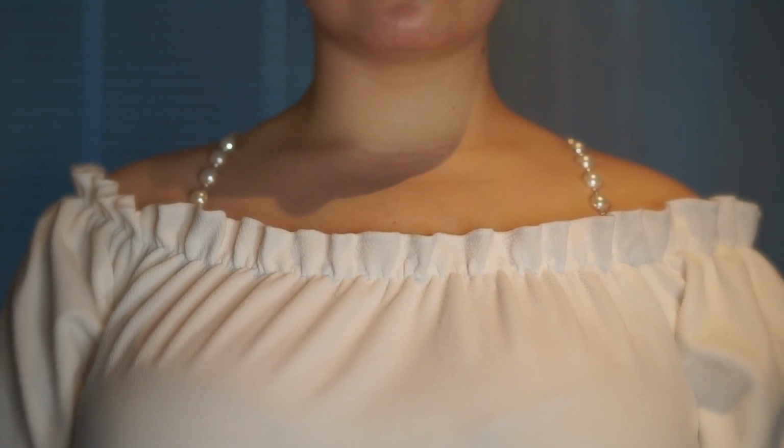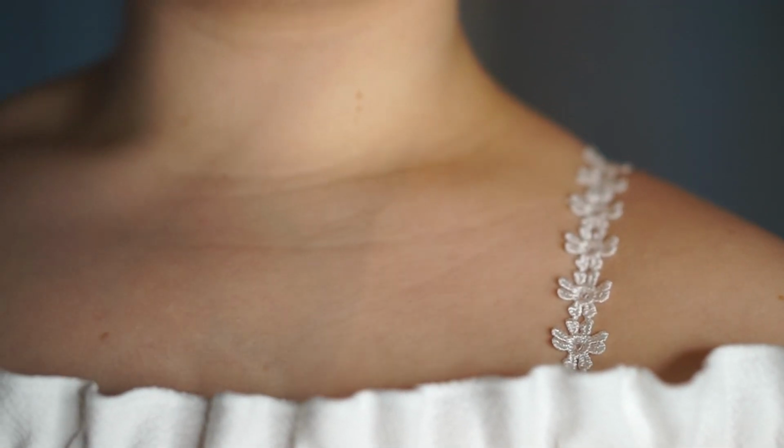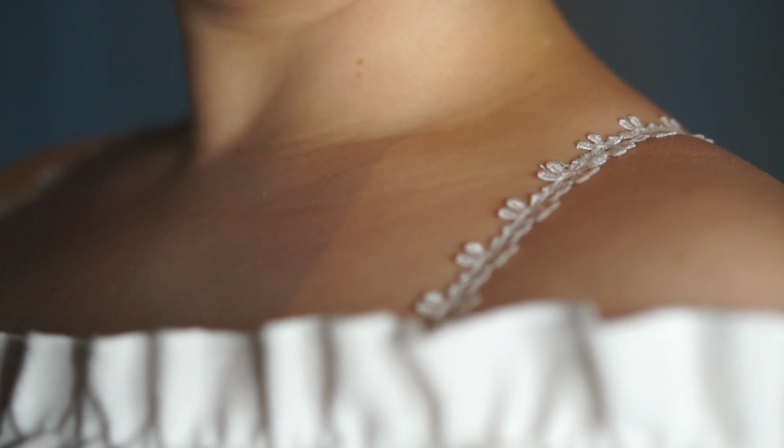Having bigger boobs, finding strapless bras is a challenge, and I don't really like the way my boobs look when they don't have any lift on the shoulders. So what I figured out, as you can see, is getting straps that are cute. So getting bras that have a removable strap and then getting straps that are cute. That's basically tip number one.